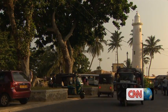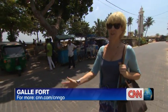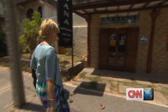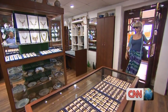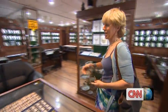We're in the Fort, which is a UNESCO site, and within the 130 acres are some of my favourite shops, and this is one of them. So this is Laksana, my favourite jewellery shop.